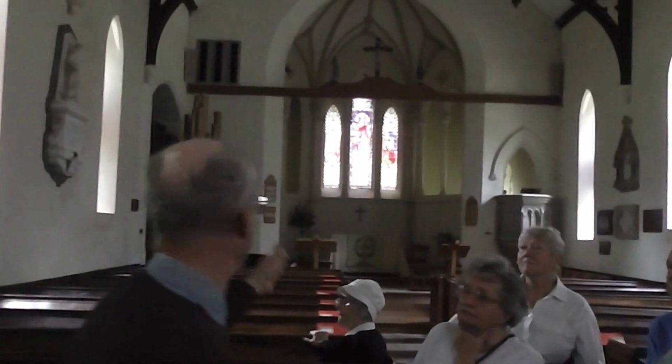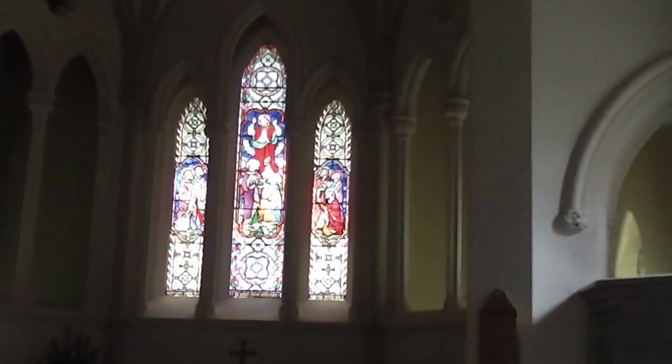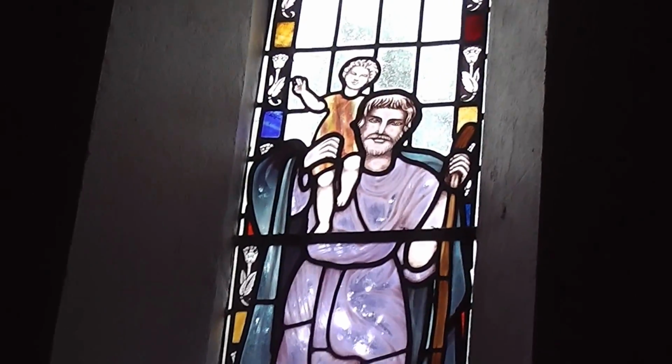Yes, we'll have a little walk around to the front of the church. As you can see, these individual windows are the gift of the Mothers' Union in memory of past worshippers. They all commemorate a little group of the village, past vicars, and a few memorials, one of the previous vicar, Percy Monroe.